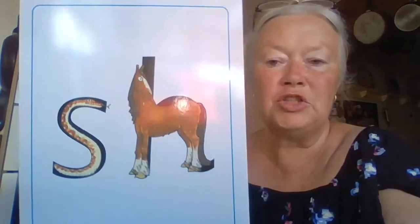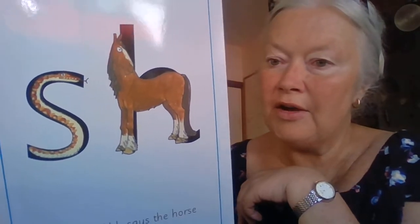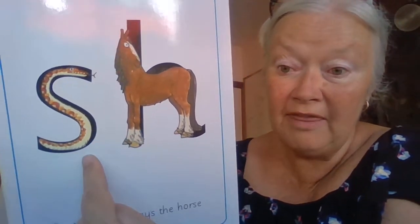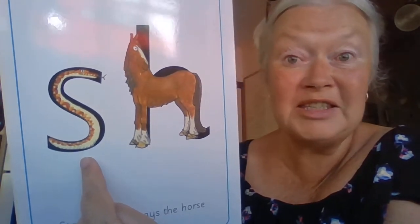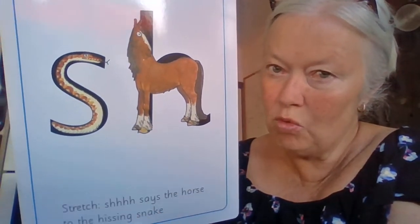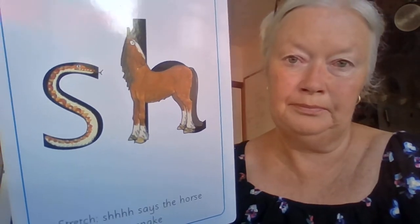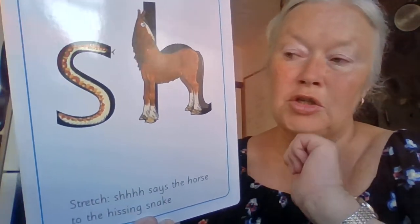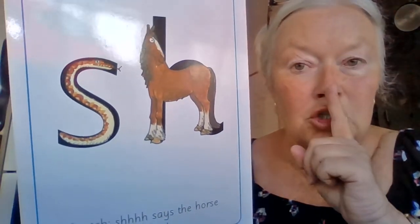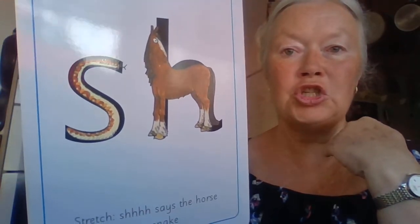Now, this next picture has got 2 things on it. Can you see? I think you know what they are. You know what this one is, don't you? Because we've just had a look. There's the horse. And this one, do you remember? It's the snake. That's right. Now then, when they're together, do you know what that horse is saying to the snake? He's saying, shh, shh. So when you see the horse and the snake together, that picture's shh.